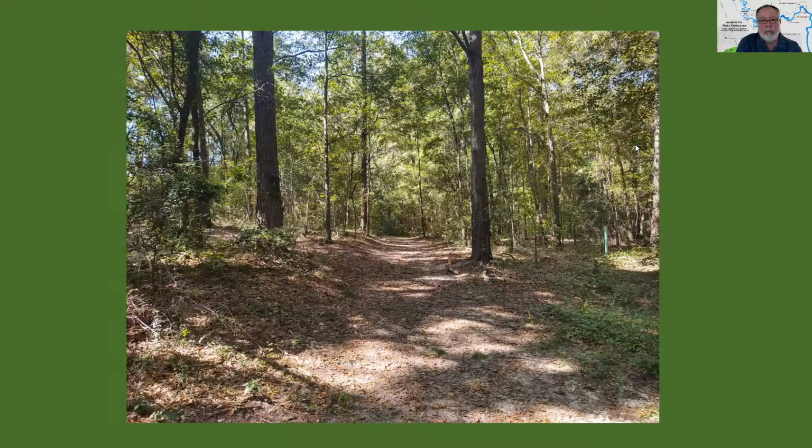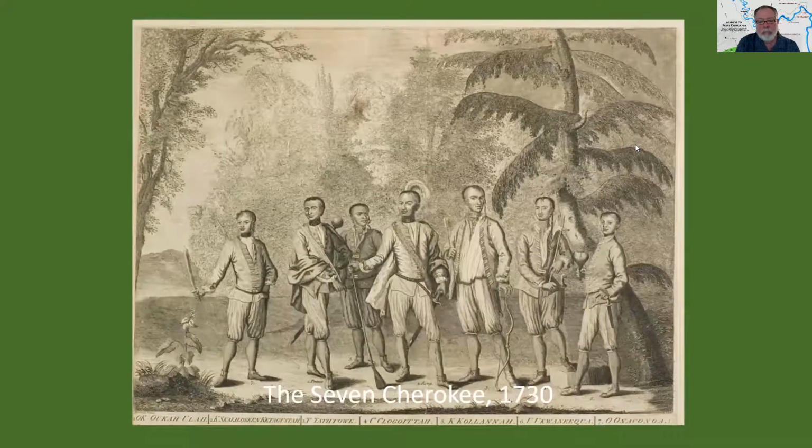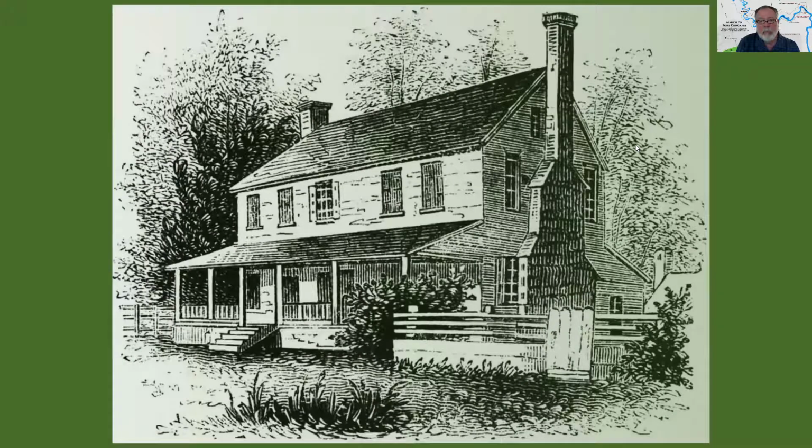And like was talked about earlier, this was one of those trading factories or trading posts when they built Congaree Fort 1 in 1718. It became a destination for people, not only coming down from Native American villages in the Piedmont and the mountains, but also coming up from Charleston and the coast. And this picture depicts some of the diplomats that were sent to England in 1730.